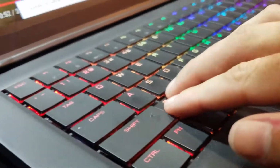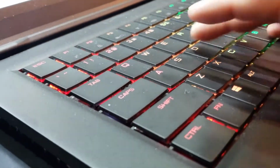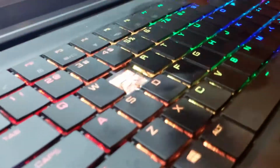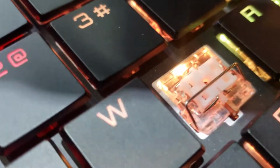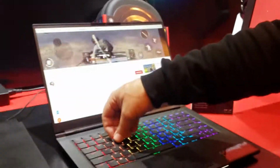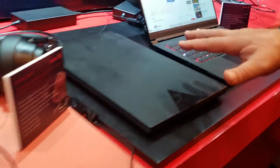As you can see, we got mecha keys right there. Those are mecha keys. Mechanical keyboard. That's awesome. You can see it. These are low profile switches. Scissor low profile switches, as you can see here. Looking real sharp. This is a real banging laptop. The actual outlook of the laptop.